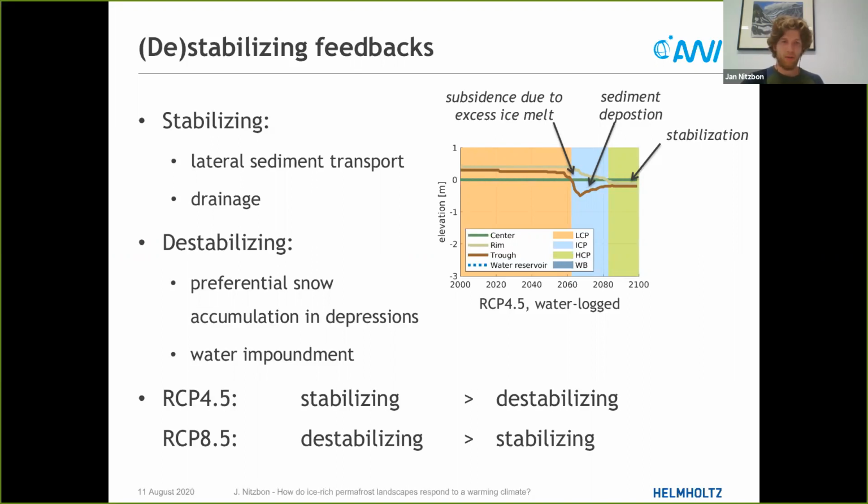Okay, then to roughly summarize these different warming scenarios. What our simulations at least suggest for this region is that under the moderate 4.5 scenario, these stabilizing feedbacks are at some point dominating the destabilizing ones, and that at least for this simulation period, we end up with a landscape which has some degradation going on in between, but which ends up in a more or less stable state, while in the very strong 8.5 emission scenario, the stabilizing processes can't keep pace with the destabilizing feedbacks, and we see an acceleration of permafrost degradation, which would go on beyond the end of the simulation period.